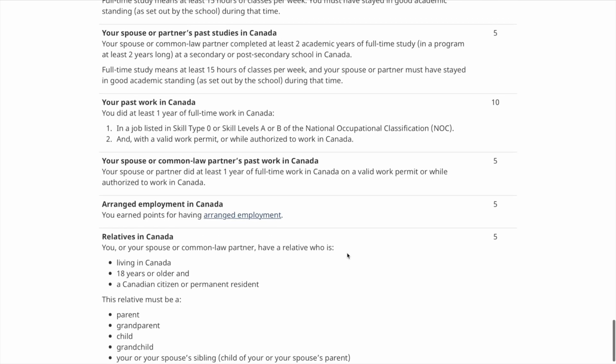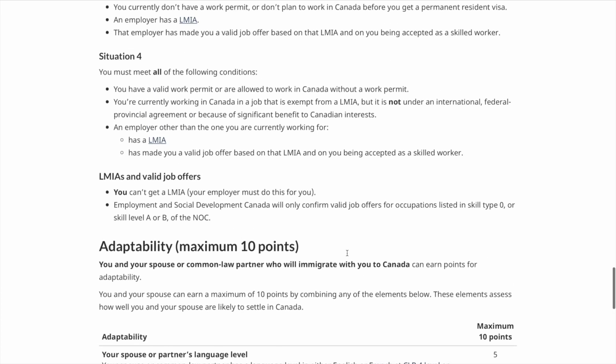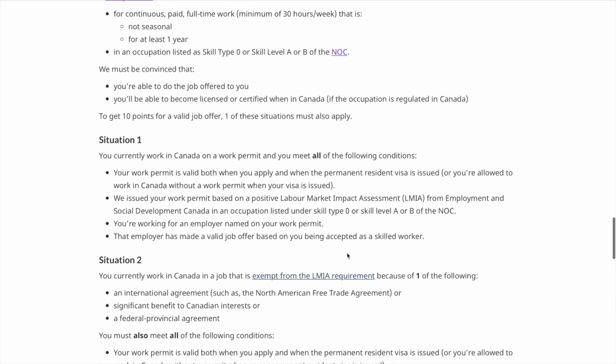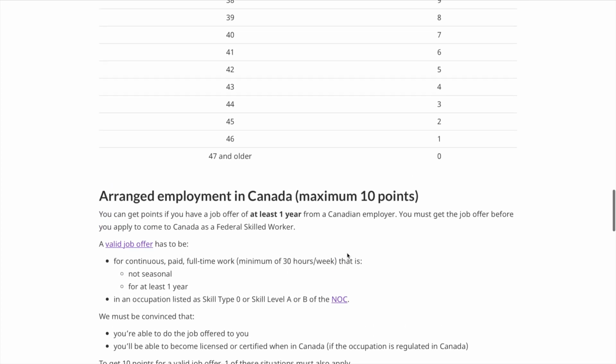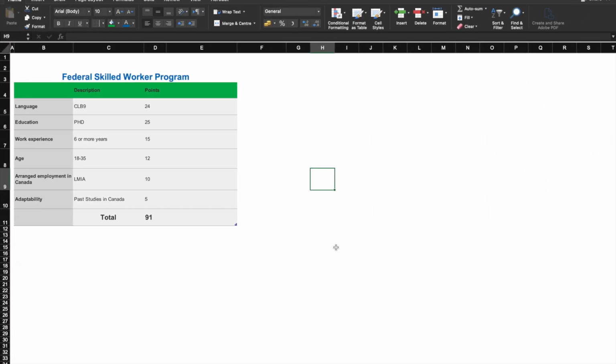So this website generally outlines how many points you will be getting. To make this simpler, I have made a tool where we can just enter our details and get our complete score directly. Let's move on to the tool now.